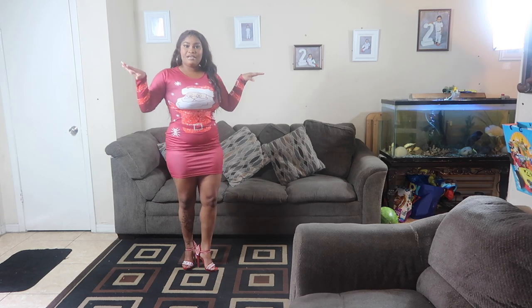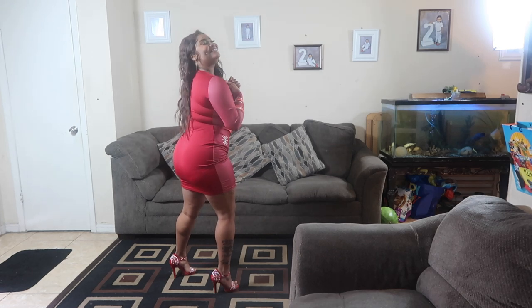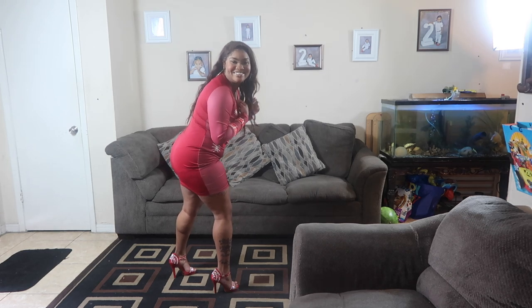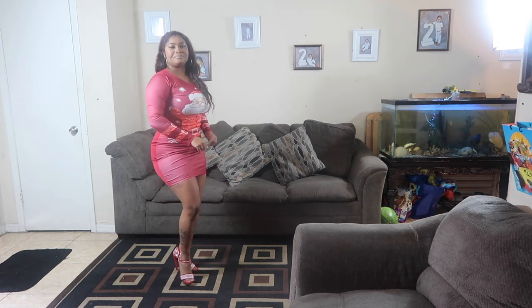Look how it hugs my body though. Who told you to hug me like you my man? Like you got permission to do that. You got permission because you got me looking good. Y'all, this is a size medium.